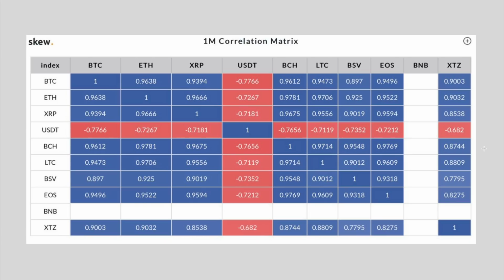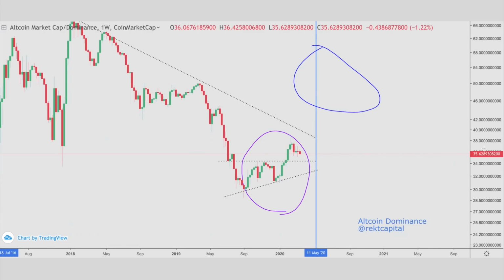So that correlation is going to remain strong, and it has to remain strong if we look at the altcoin market cap dominance, because as Bitcoin's price goes down, altcoin market cap dominance will also go down. There's not going to be a big change in terms of how dominant altcoins are in the market.